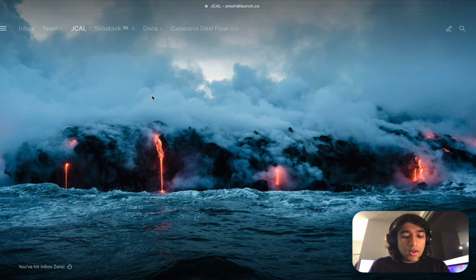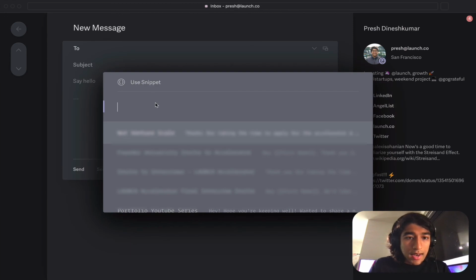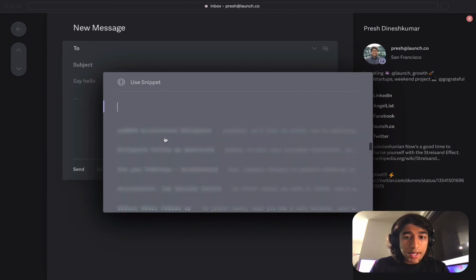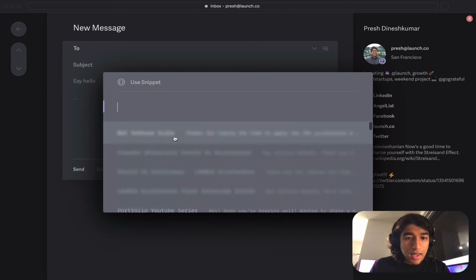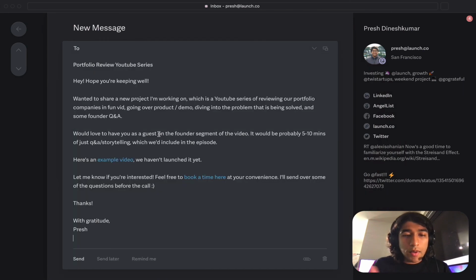So if I'm gonna go ahead and do a snippet, let's say compose, I'll use my hotkeys, Command, and now I get a bunch of my templates easily accessible. And I can go ahead and, let's see, and there we have it, the templates here. This is actually a template I use for reaching out to our portfolio founders to see if they want to come on the show.